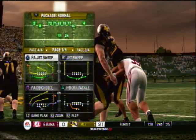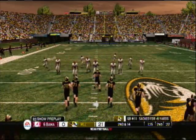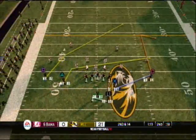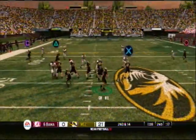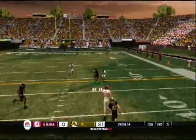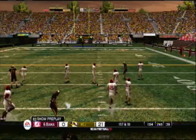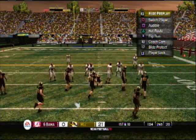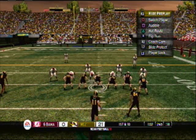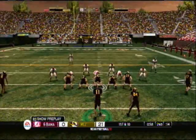They're changing the play. Run left, and he's taken down in the backfield. The offense calls a timeout. Second and 12 coming up here. Ball on the 32-yard line. The defense sets up in the dime. Caught, and this is going to be a first down.